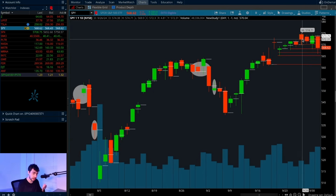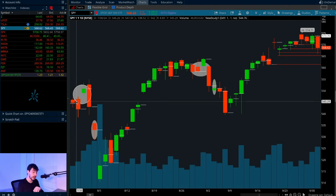You have red bearish candlesticks right here on the daily chart, green in the middle, green in the middle, green in the middle, then red bearish candlesticks again.